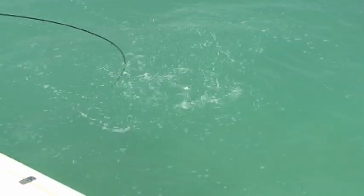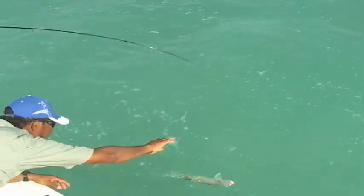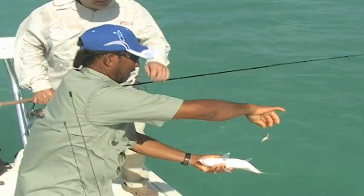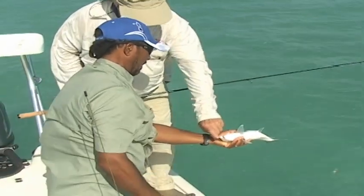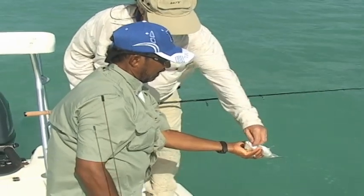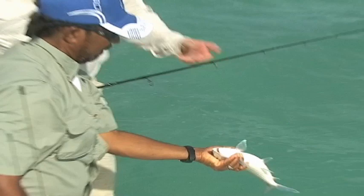They call these fish a silver ghost. We let Jed do the honors. Now they got a tough old nose because they're into the sand looking for crab and stuff. And they got just a little bitty row of teeth like brush. All right, let's get him back.